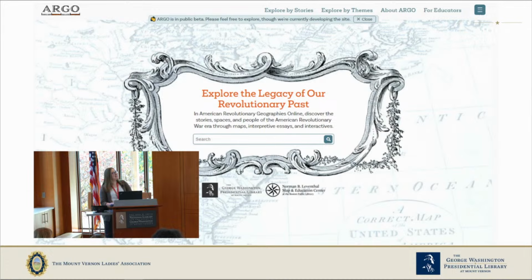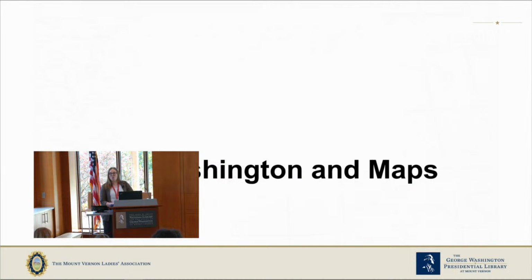Okay, so I want to do a little bit of retreading. First of all, why are maps important at this institution? This is George Washington's Mount Vernon. It is not Map Town. But I would make the argument that maybe that's the same thing. George Washington, as an individual, was someone who was very, very interested in maps.